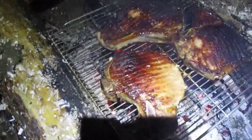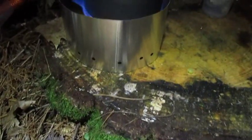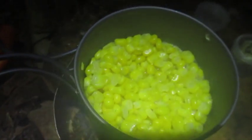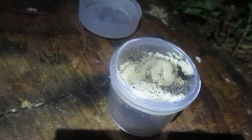Chops. Yummy. Almost done. And over here, my fancy feast stove and windscreen. My new titanium pot. Got some corn warming up. Whoop, fogged you up. Some corn. Got a big hunk of butter and salt and pepper that's gonna go in there.